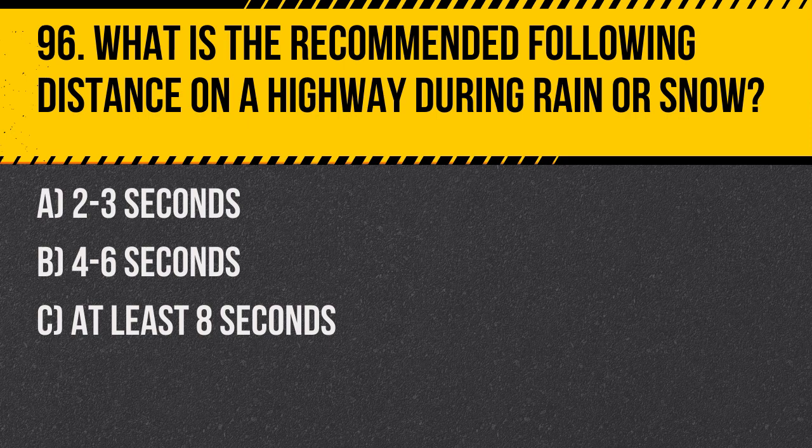Question 96. What is the recommended following distance on a highway during rain or snow? A. 2 to 3 seconds. B. 4 to 6 seconds. C. At least 8 seconds. Answer. B. 4 to 6 seconds. Increasing your following distance during adverse weather conditions provides extra time and space to react to traffic changes safely.